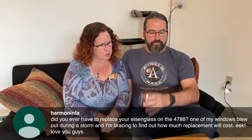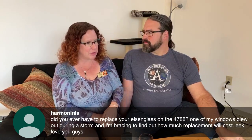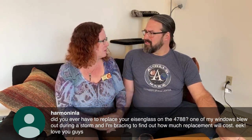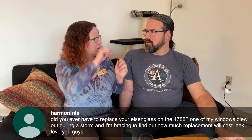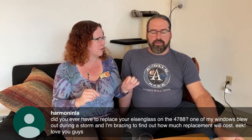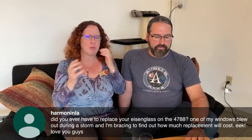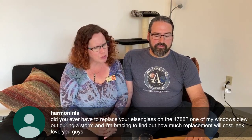One of my windows blew out during the storm, and I was racing to find out how much a replacement would cost. I don't remember the cost off the top of my head. Five, six thousand? No, it wasn't that much. We did the zip-down isoglass. It wasn't officially isoglass, it was a clear vinyl. We did the canvas too. It was a whole project together. I want to say it was around $2,000 just for the isoglass around the flybridge.